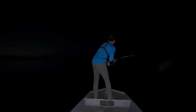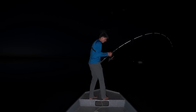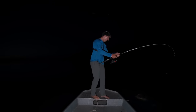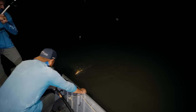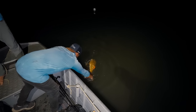He might have came off. No, he's right there. Oh, it's a little red tail. No way. Holy sh**. Thanks, man. Oh, I was peeing and he bit. Oh, sick, man. My first ever red-tailed catfish.